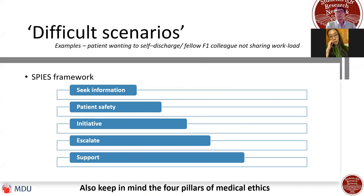Fellow colleague is not sharing the workload, what will you do? So similar to the SJT type questions, how you want to approach this is the SPICE framework. So seeking information: what's happening, what's going on, how did it happen, why it happened, those kinds of things. And you always want to keep patient safety in mind. So always prioritize patient safety. That again shows them that you're a safe practitioner, safe doctor.